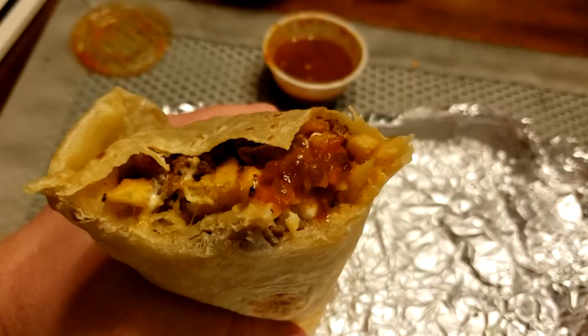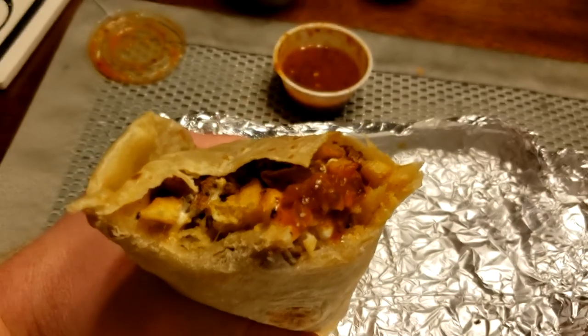Try it with some sauce. All right, we got some red sauce in there. Let's try it out. Red sauce has like a smokiness to it and a good spice level. I usually don't like smokiness in my red sauce, but this is actually really good.